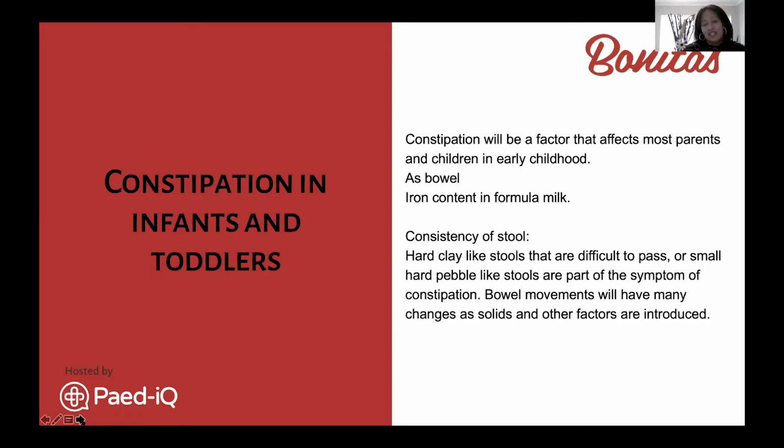Constipation in infants and toddlers. So constipation will be a factor that influences the early development of childhood as well as the bowel. What happens is it's due to the iron content of the milk, so a lot of the formula milk, and even with breastfed babies, they can become constipated as well.